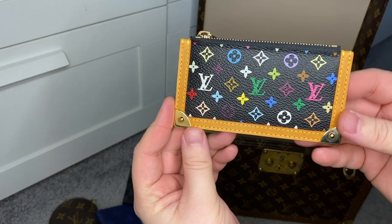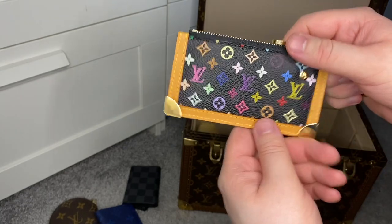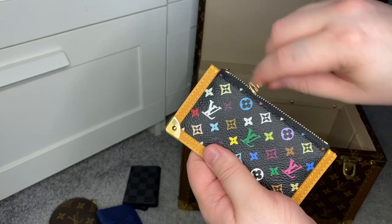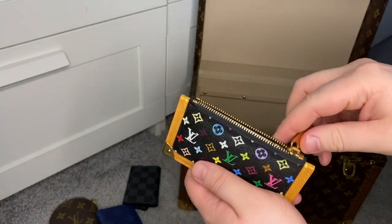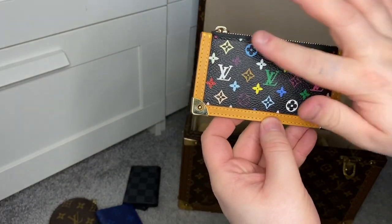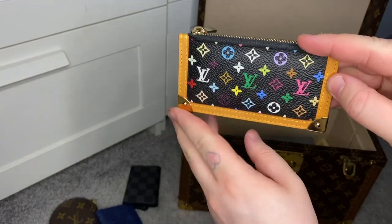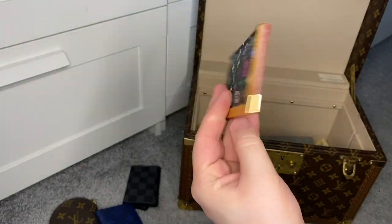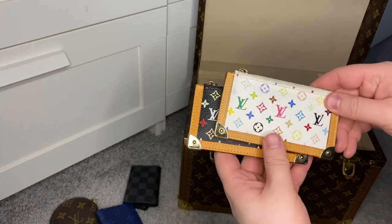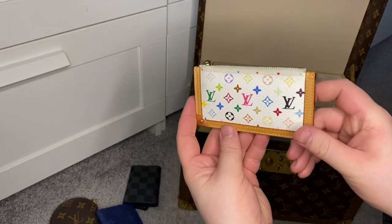But you have your gorgeous black monogram on the front and your multicolour monogram on the front and the back. And this is from the Takashi Murakami collection. I think this is back in 2003. So these are how your Cles would have been designed. You had your material here and then a really thick vachette border around the outside of it. So this is really good. I love this because it matches my white one. I'm so glad that I've got both of these in my collection. This one was a gift from Paul.